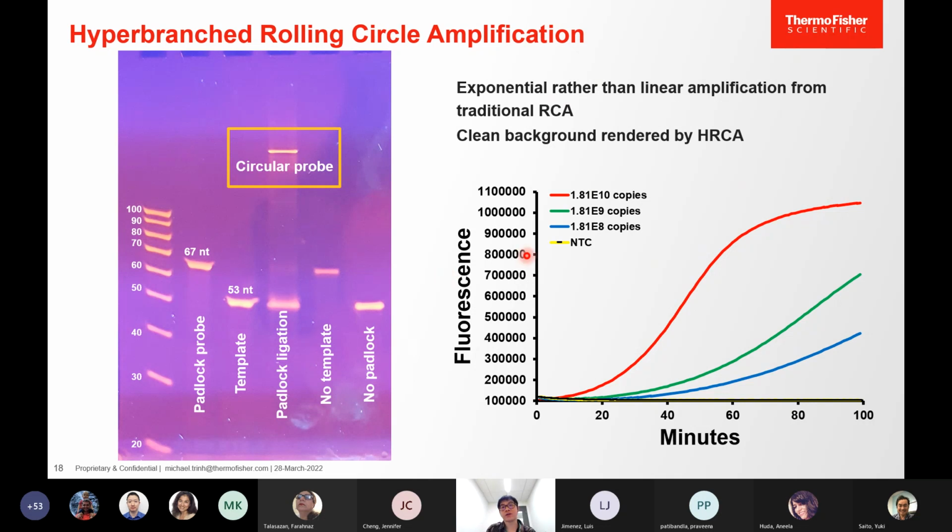One thing I wanted to point out is that this technique is an exponential growth instead of the linear growth that you would get from a traditional RCA reaction. It also produces a very clean background right here. So it's a very promising technique compared to other isothermal techniques. And this is a gel here to show you that during the ligation, the probe has an impeded migration in the gel compared to the linear form, and that's why it's all the way up here.